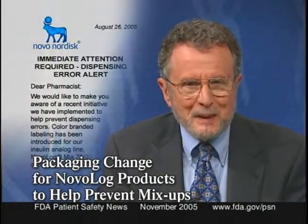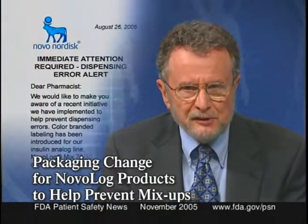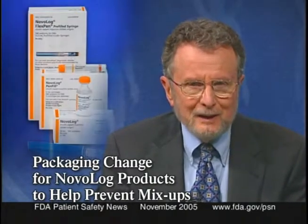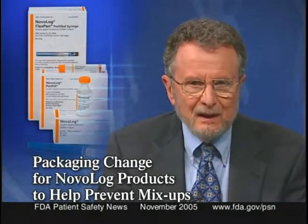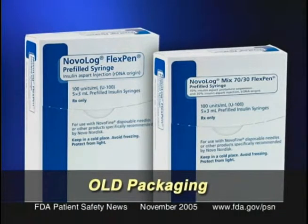Novo Nordisk recently notified pharmacists about a packaging change that's designed to help prevent mix-ups when dispensing two of the company's insulin products, Novolog, a rapid-acting insulin analog, and Novolog Mix 7030, a pre-mixed insulin analog. Until recently, the packaging for Novolog and Novolog Mix 7030 looked very similar. Both boxes were white with a blue band.